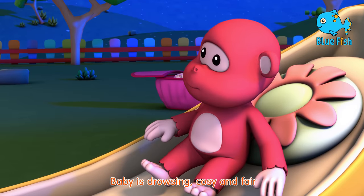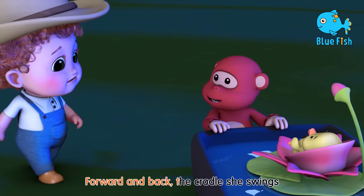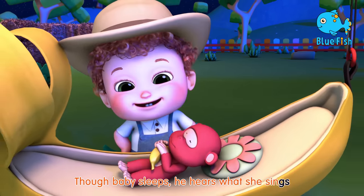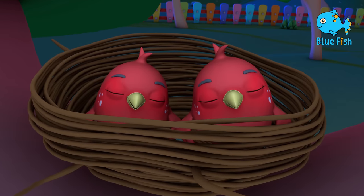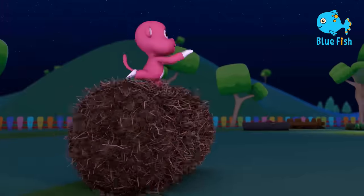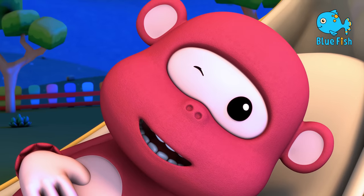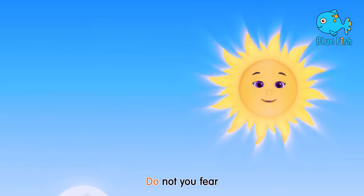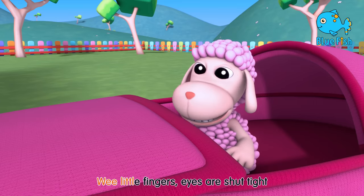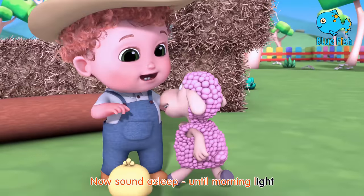Drowsing, cozy and fair, mommy sits near in her rocking chair. Forward and back, the cradle she swings. Though baby sleeps, he hears what she sings. Never mind, baby, mommy is near. Little fingers, eyes are shut tight. Now sound asleep until morning light.